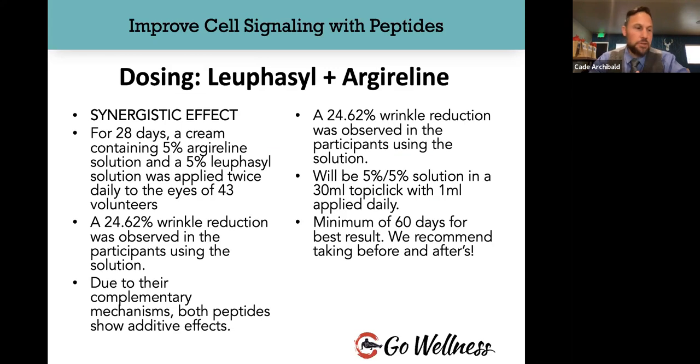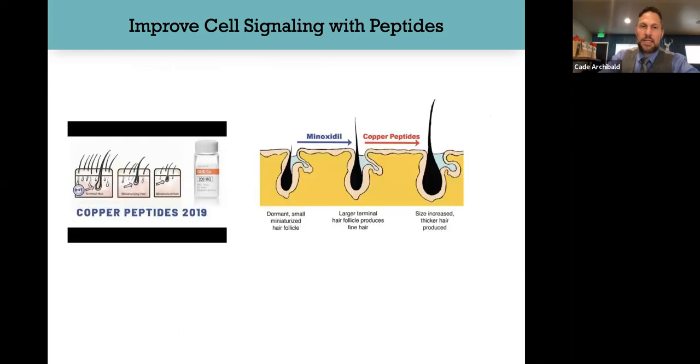There are things you can use for the face and the hair, and this is what I've been experimenting with lately, and it's this new peptide. It's called GHK copper. And this is an interesting peptide because what we're finding with GHK copper is it can help those of us who are producing too much DHT, which is an androgen hormone that causes the hair follicles to shrink and then eventually go away.